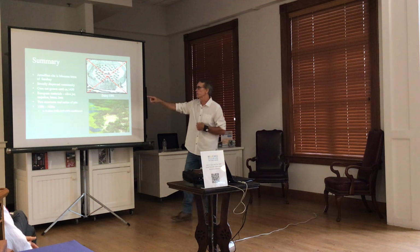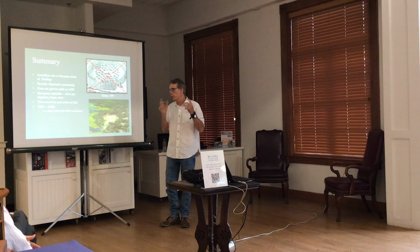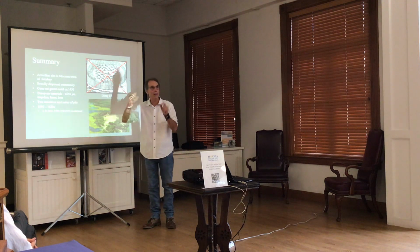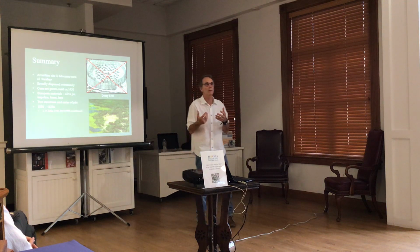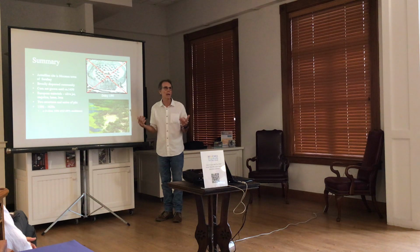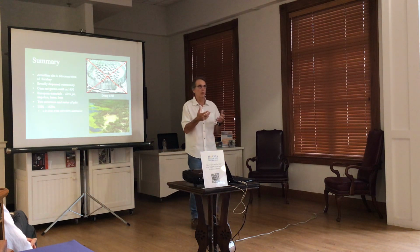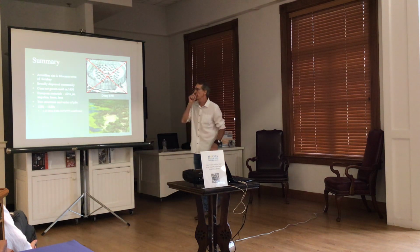We have the two structures and a series of pits. We have radiocarbon dates, and they all overlap at 95% confidence between 1450 and 1635. So based on the artifacts we're finding, everything we're finding, we think we are in the part of Sarabay that dates roughly between 1580 and 1620.